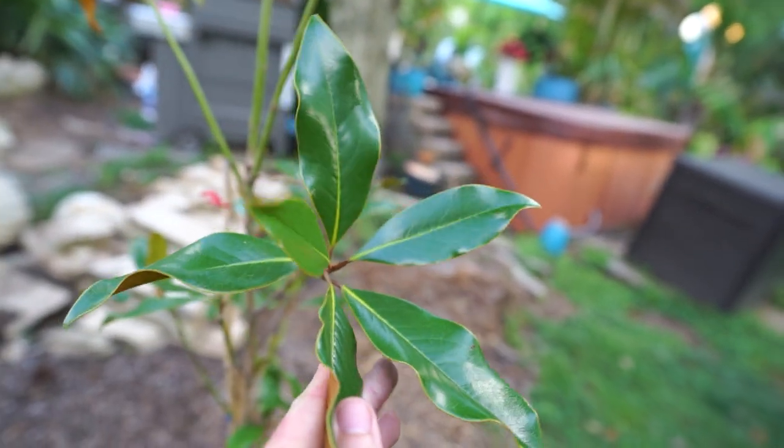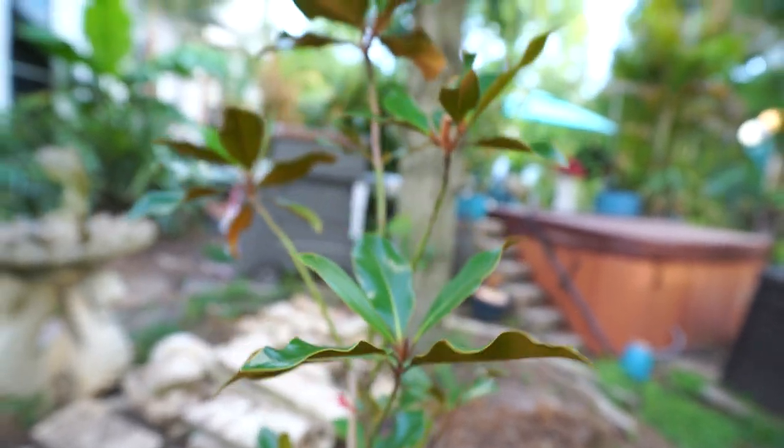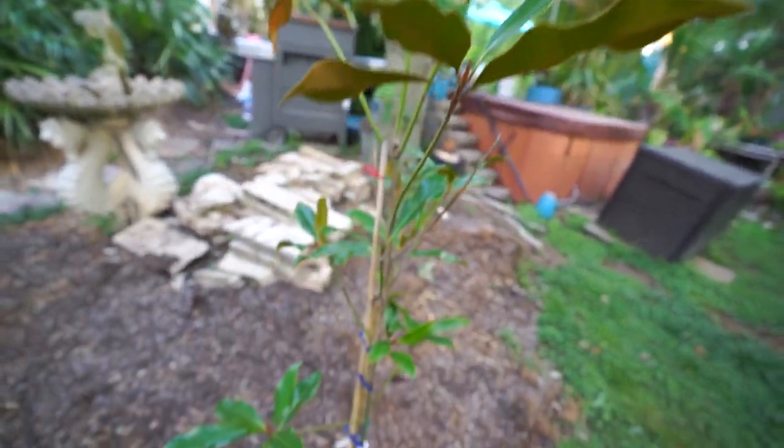Oh, and the magnolia. There's a magnolia over here too. Sapling magnolia. This is the Cape Paris. Wanted to make sure there's an update on that one, because I've talked about it enough that people want to know what's going on with it.